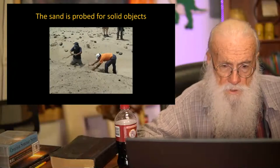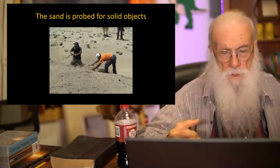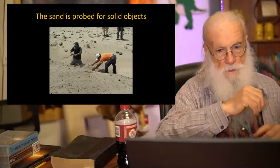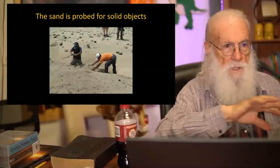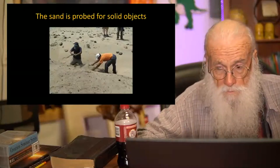These are some of the huaqueros. This is not my photograph, but these guys go in there and run a stick down until they hit something. They can tell something's there. Then they dig it out. They know there's a tomb there.